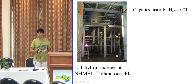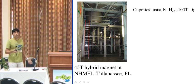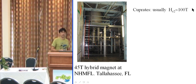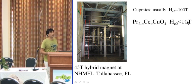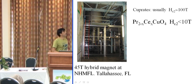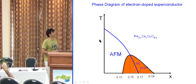A nice thing about the electron-doped cuprates is that usually, if you want to look at the normal state, everything is obscured by superconductivity. If you want to measure resistance, for example, or thermal conductivity, everything is obscured. So you have to quench superconductivity somehow, and usually you need 100 Tesla. But in the electron-doped cuprates, 10 Tesla is enough, and this is the hybrid magnet at the National High Magnetic Field Lab in Tallahassee, so you don't need this. You can use a lab magnet, and the normal state is accessible.